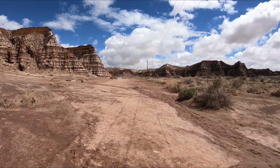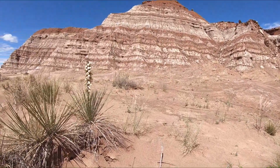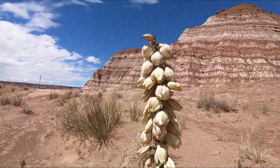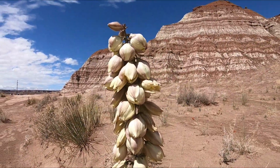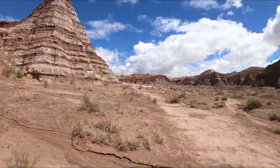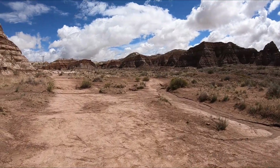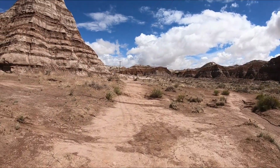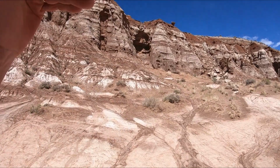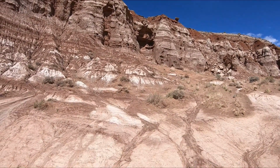Let's see what we got. Well, if we're not mistaken, this is a yucca. Ants like it. Looks like it's getting ready to bloom. All kinds of little wildflowers in here. Cool. Looks like a little Anasazi city built up there inside it. Little miniature one.